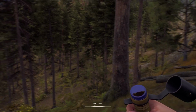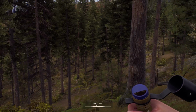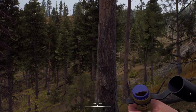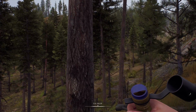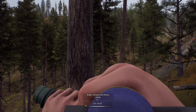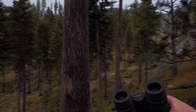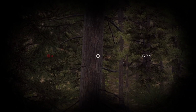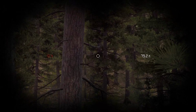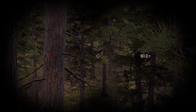So I got an elk here. Well, I heard them. So I'm hoping that one responds. I can see them in the distance there. I wonder if they're heading to drink.